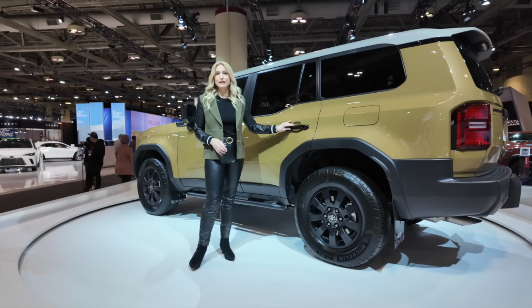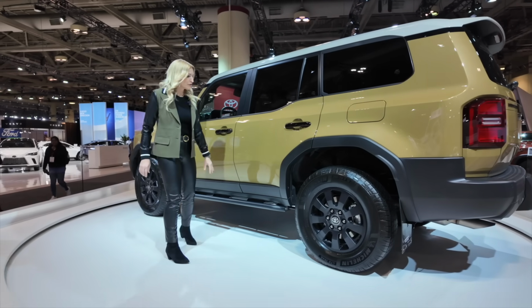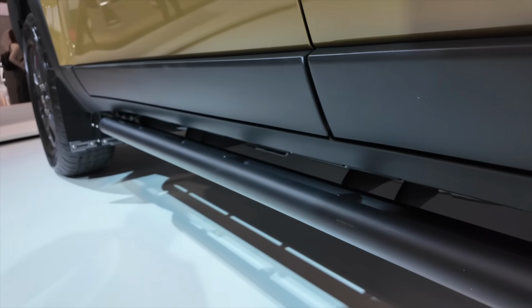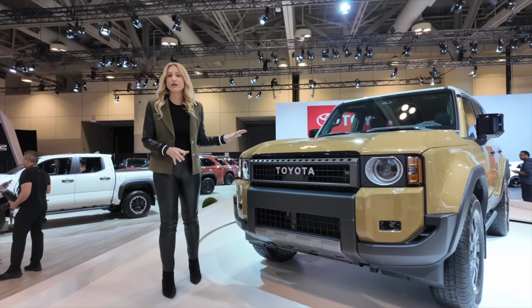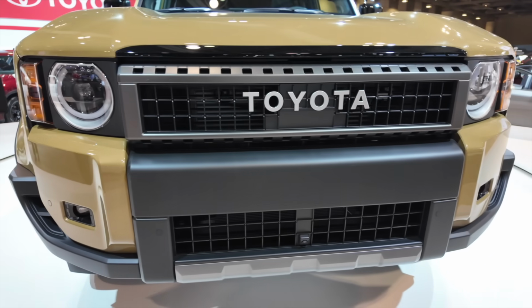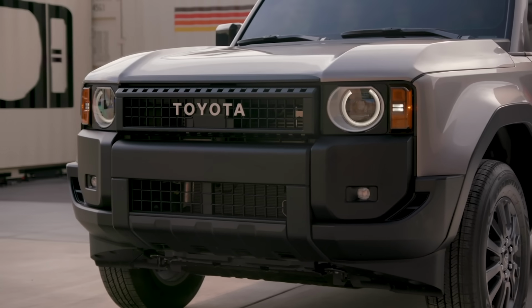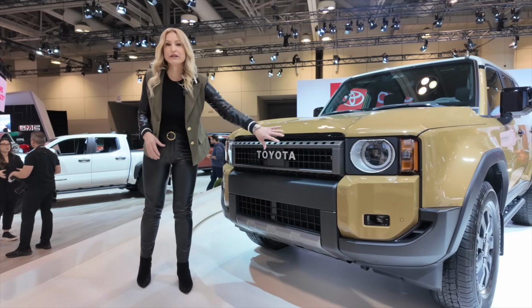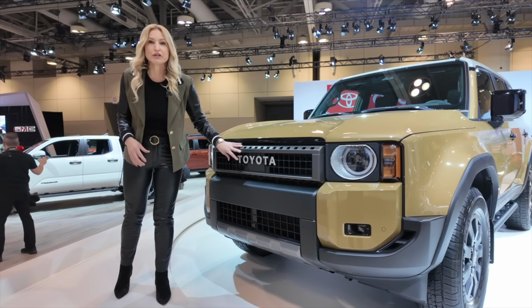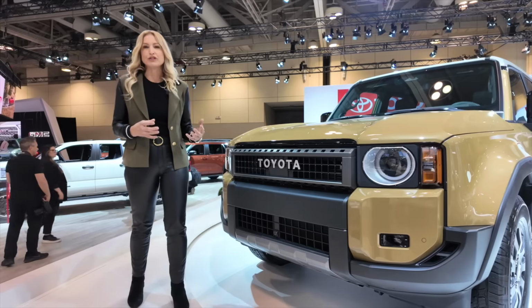You've got black exterior accents, including the door handles. Of course, you've got this trim on the bottom as well. The front of the Land Cruiser is different depending on the trim you get. The first edition model gets these iconic round headlights. You can also get it on the base model, which is the 1958. You've got this heritage Toyota grille, which looks pretty cool. I think it gives this such a retro look.